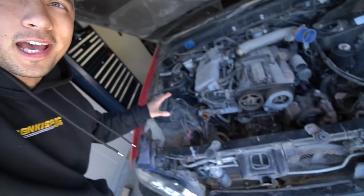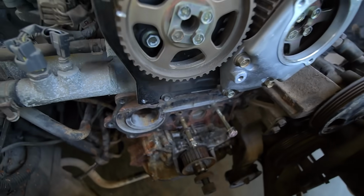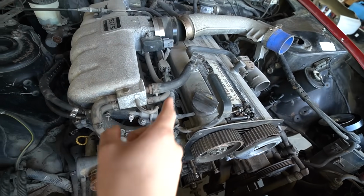Alrighty guys, we finally have everything off the front of the motor, the timing belt, everything off the water pump, and I've given it a little bit of a clean. As you can see, it's looking much better than before, and we now have to get to removing the top intake plenum in order to get to the injectors.